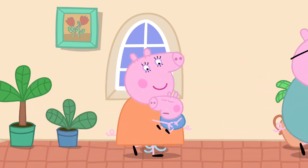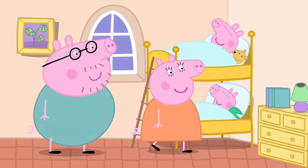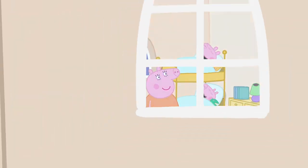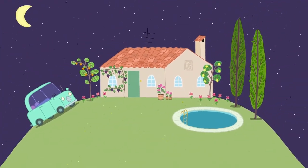It has been a long day. Now it is time for bed. Good night, my little piggies. Peppa and George are fast asleep in their holiday house.